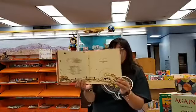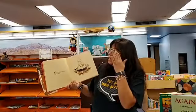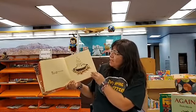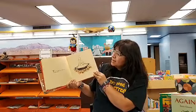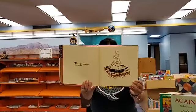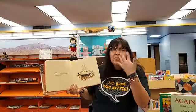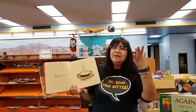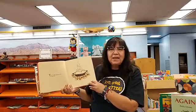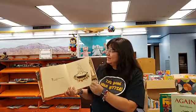The apple pie that Papa baked. Ooh. Early morning, the sun is rising. This is the pie, warm and sweet, that Papa baked. Ooh, doesn't that look delicious? Ooh, can you pretend to smell that? Oh, cinnamon and apples and sugar and flour. Delicious, especially with ice cream on top.